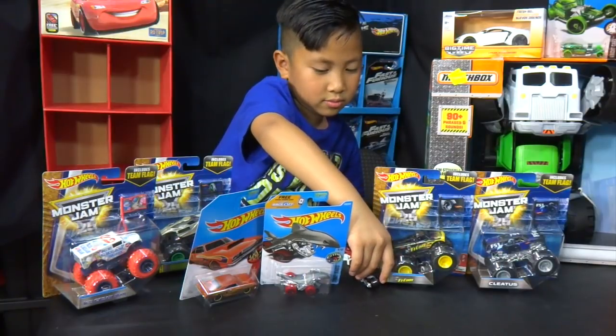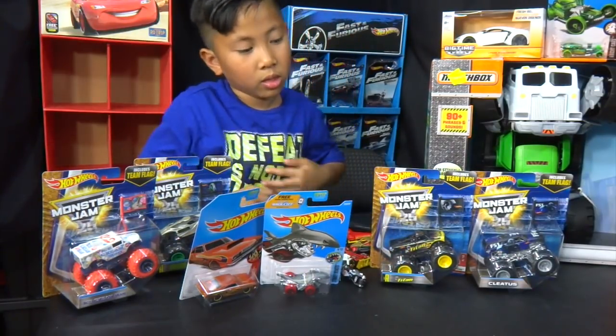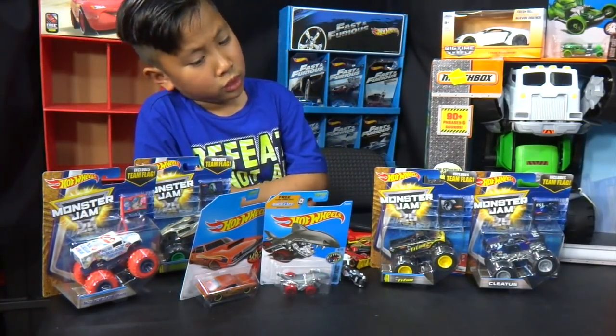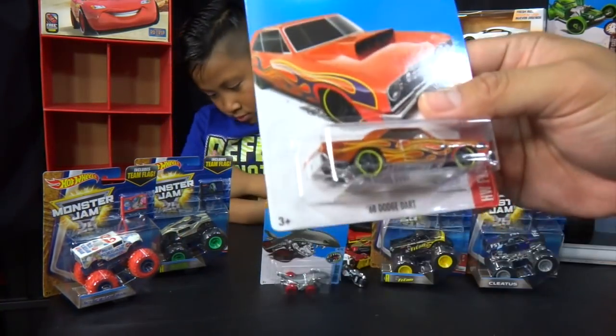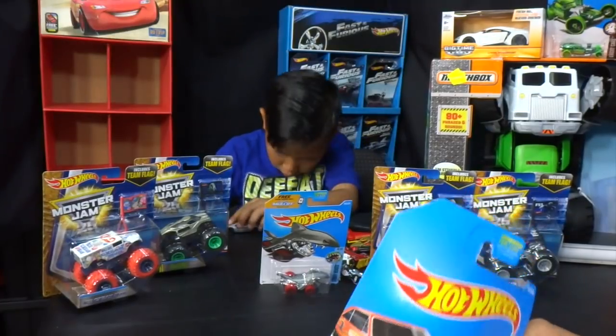Yep. So what is next? The Shark Bite or the Dodge Dart? Dodge Dart. Here's the 68 Dodge Dart.